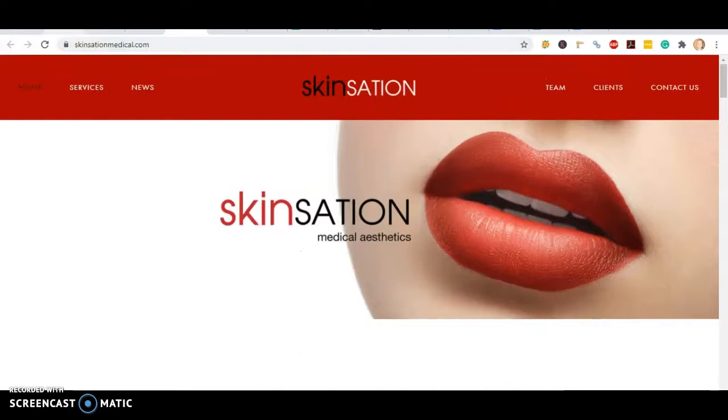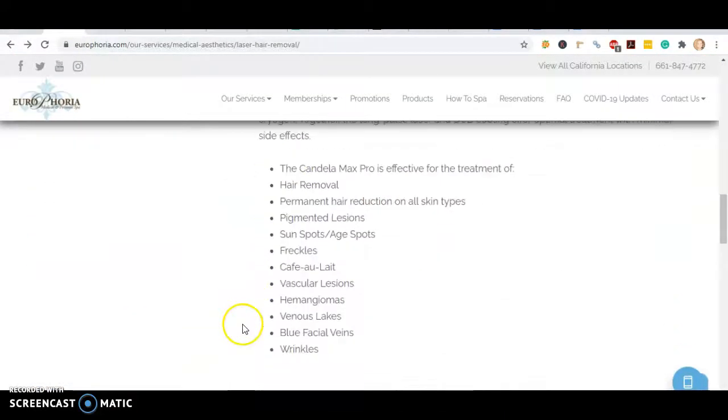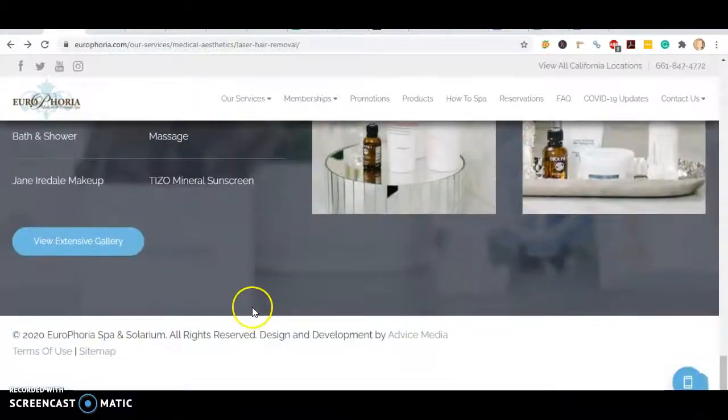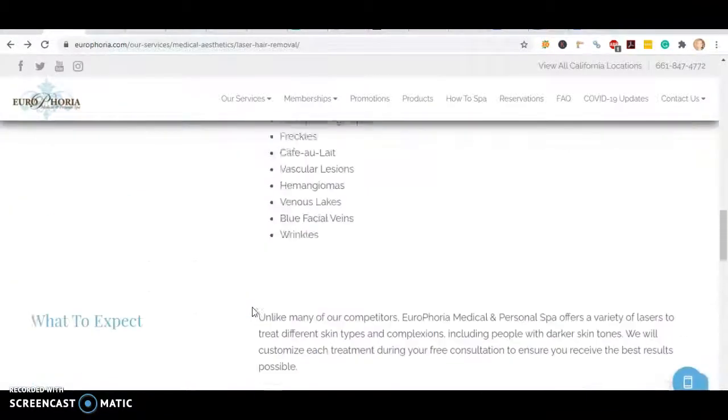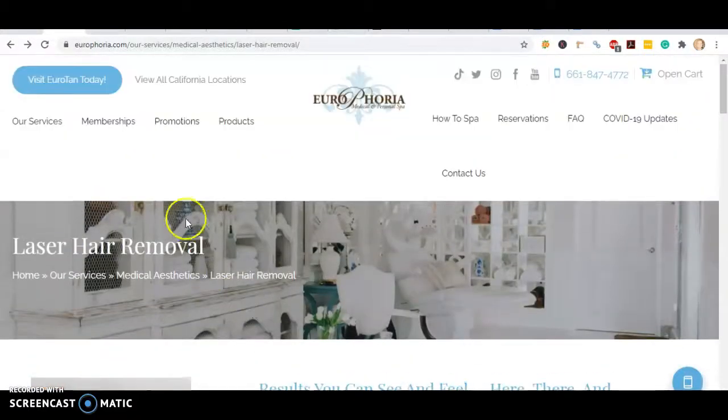Taking a look at your top competitor, Euphoria, we see that they have probably about 500 words on their homepage. So, I mean, it's nice, but definitely very beatable. I'd say go at least 1,500.